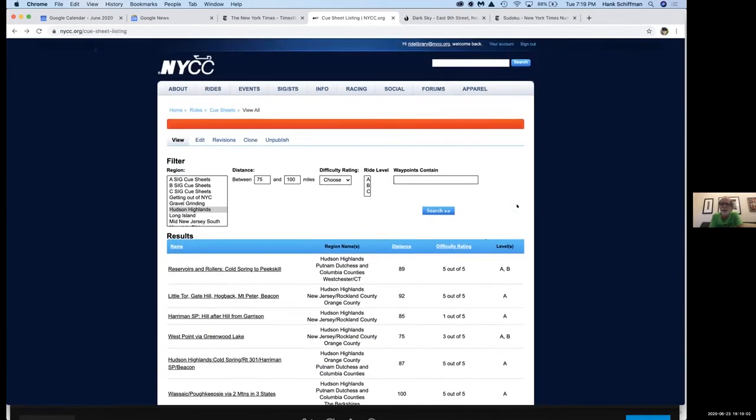Just one other factor here, just to let you know how lucky we are in the ride library in New York Cycle Club, is that the closest metropolitan area to the Appalachian Trail is New York City. And the lowest point of the Appalachian Trail is the zoo at Bear Mountain, which is only slightly lower than the Bear Mountain Bridge where you saw me cycling above.